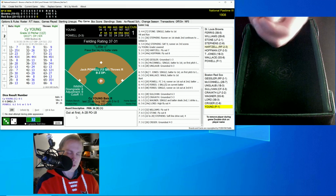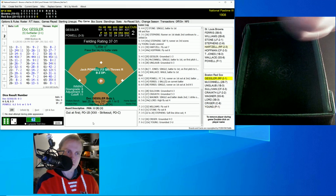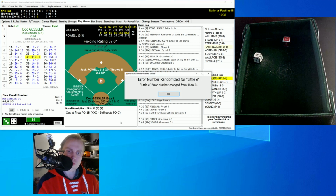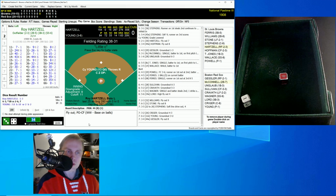And here's Young again. Cy Young rolls a 62 for a 12. It's a ground ball to first, and Jones does that himself, 2 away. And here comes Gessler. Gessler hitting .319, but he didn't help himself today, 0 for 3. His roll 34 for a 44. There's a little E-roll, so there's a chance, but it's a 41. Fly ball to center. Hoffman's got that for the out. We go to the top of the 8th.